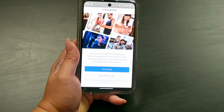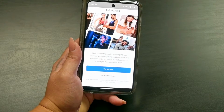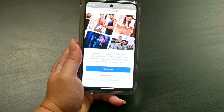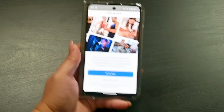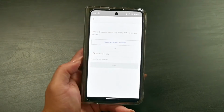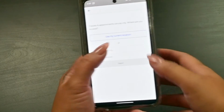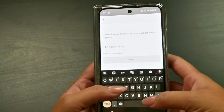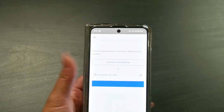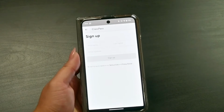Alright, so this is what the ClassPass app looks like. When you first download this app, you'll be given a free trial or the option to log into your account. If you have never signed up for ClassPass, check out the link down below. It gives you a 2 week free trial with the link I provided. To sign up, you have to put in information like where your location is. For the sake of this video, let's put Scottsdale, Arizona, and then when you hit next, it will ask you to sign up with your information, and this is how you get signed up.